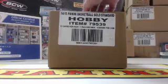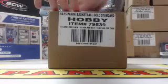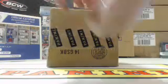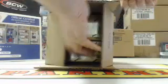All right, everybody, we are here live for a five box half case team break, 2014-15 Panini Gold Standard Basketball. We're cracking a new case tonight, we'll number them and let's do it this way and pick five. I think these are in half backwards, usually.